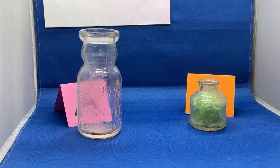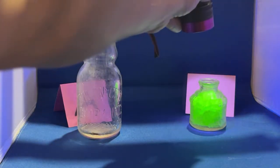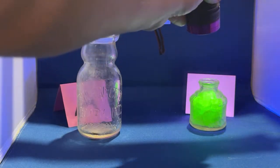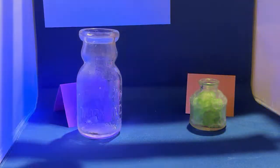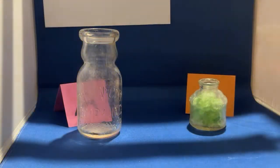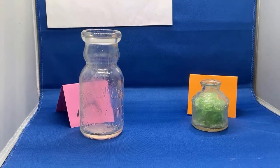So A is the Queen City half pint, and B, let me go ahead and give you a glow show on that bad boy. B is the Waterman's Inkwell full of uranium shards. Look how much they glow in the black light or UV light. Really nice, bright. And then the Queen City glows actually pink. That's selenium glass. So we got Andrea at five on B, looking for six. Open bid on A.